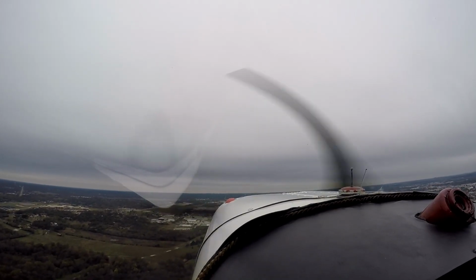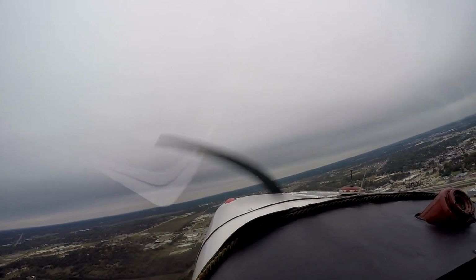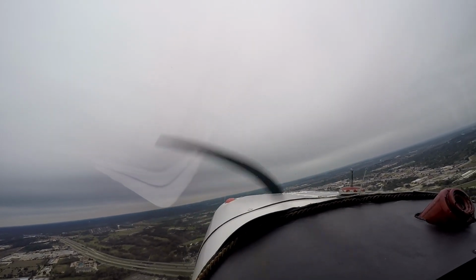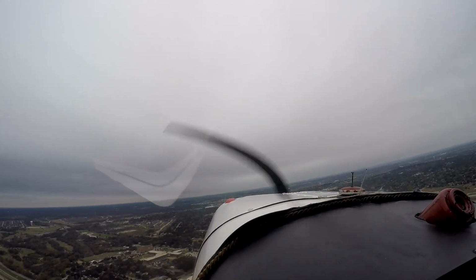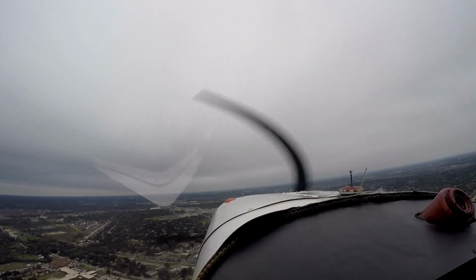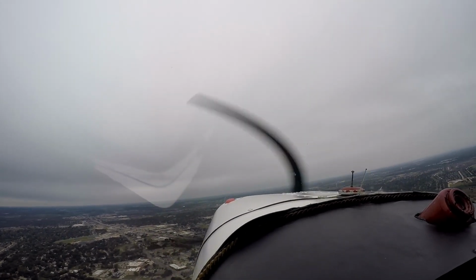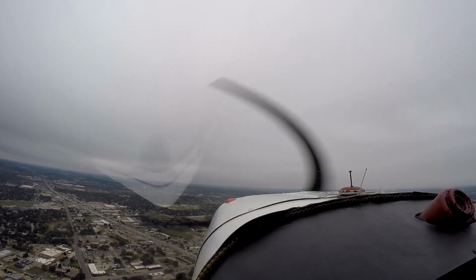About 1,200 feet. Let's start a nice turn to the west. Again, 90-degree turn. It's going to take about 20 seconds. There you go. Here we go to downwind.